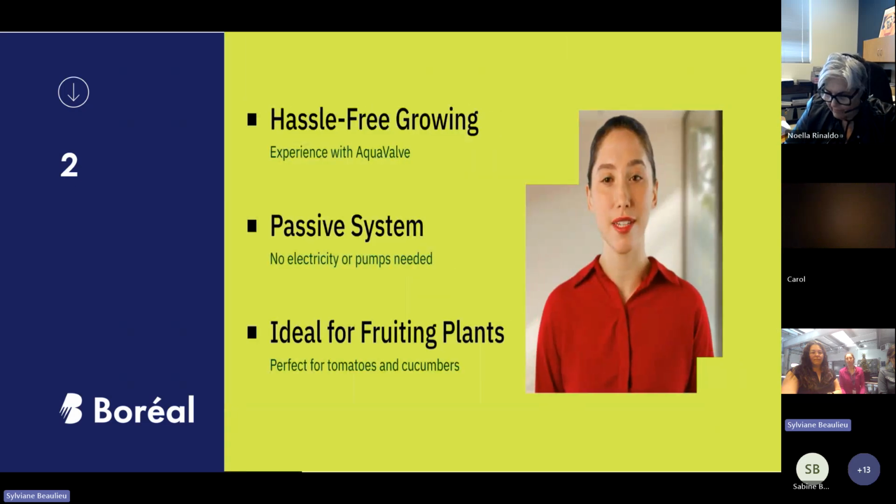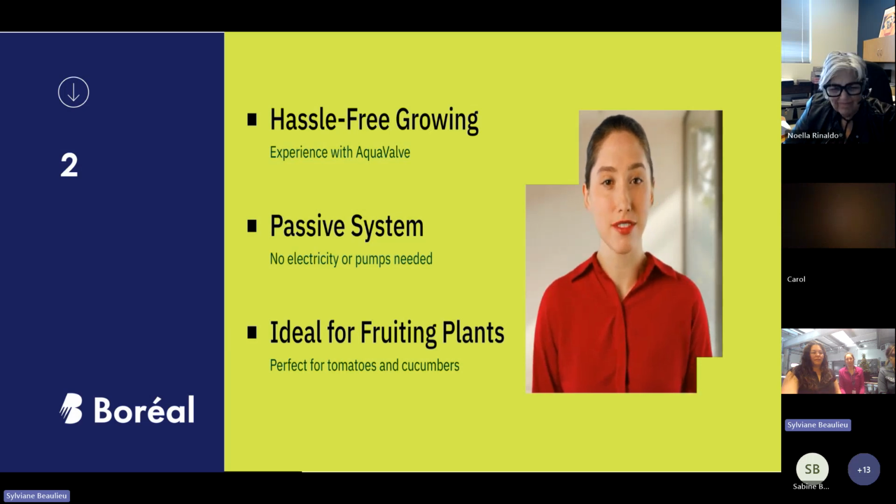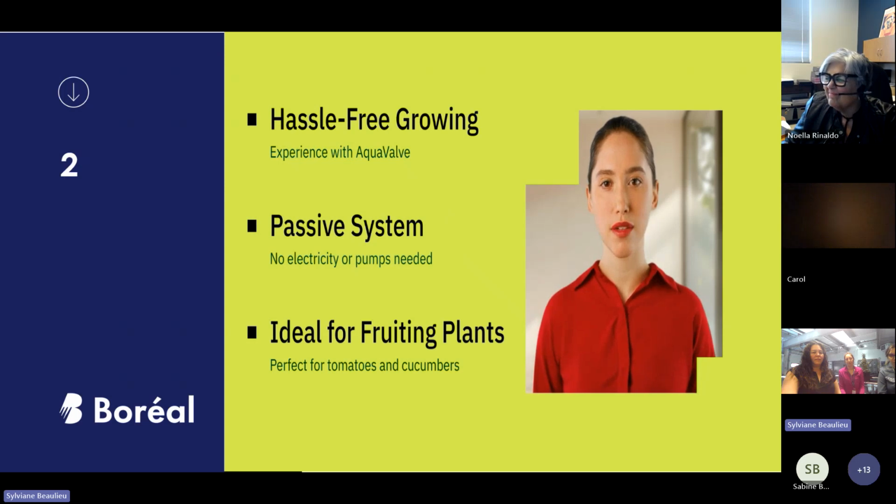Now, let's talk about auto pots. These are magic for folks who want low-maintenance gardening. Seriously, if you're the kind of person who forgets to water your houseplants, no judgment. This system was made for you. Auto pots use no electricity, no pumps, no timers, just a smart little valve that waters your plants when they need it. It's like giving them their own personal butler.